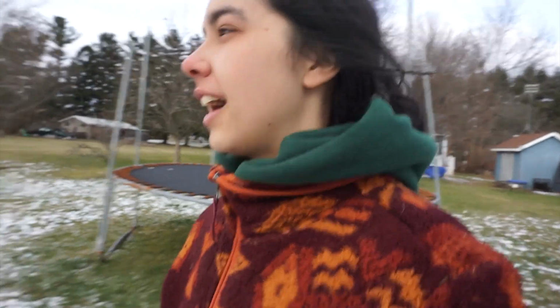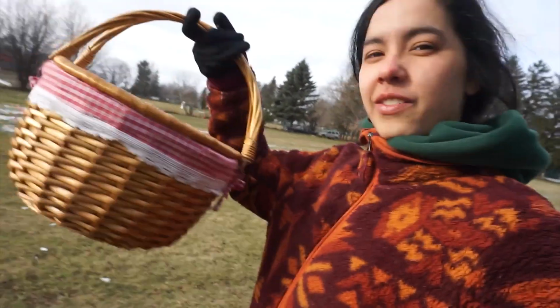The plan today is kind of to do a bit of an activity. I saw this when I was watching someone else's vlog videos, and it gave me an idea. I've seen it a lot on Instagram, making cute little present toppers. So I've come out into nature to go forage some things. I even have a fancy basket.